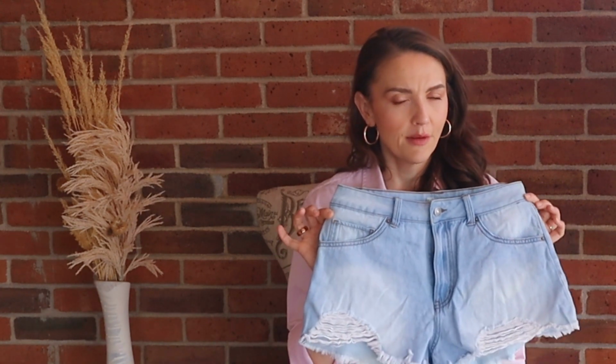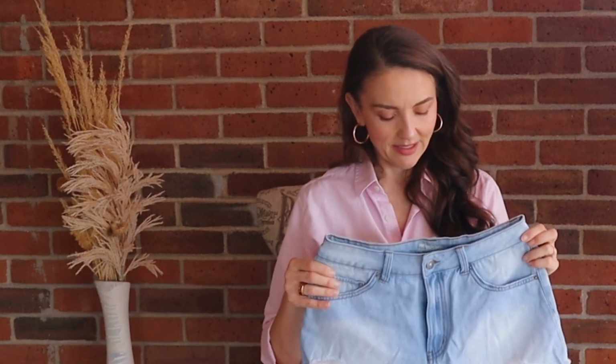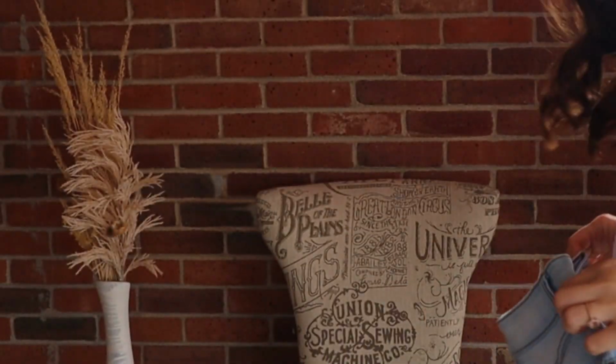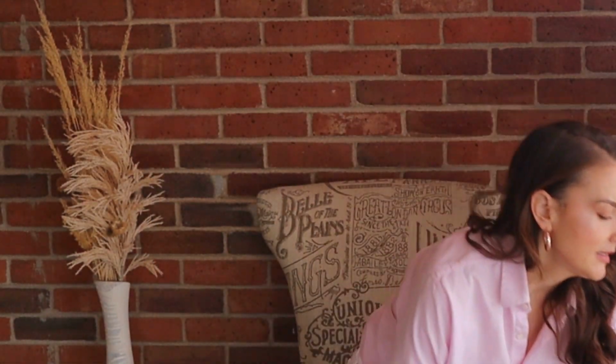Now, this is something I just don't really feel like myself. Little cut-off denim shorts, or Daisy Dukes. They have these little ripped parts, and I just feel like it's not me. The stitching, it's light stitching on top of denim, and it just makes it look really, really cheap. So I just feel like this is not the right look that I am going for by any means.